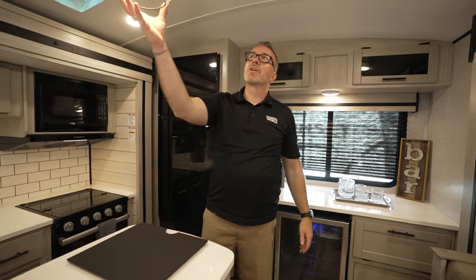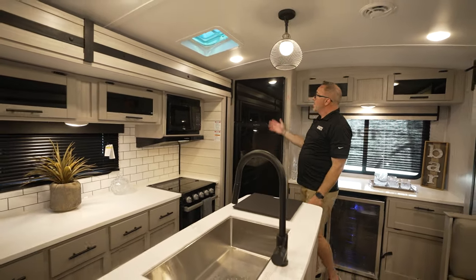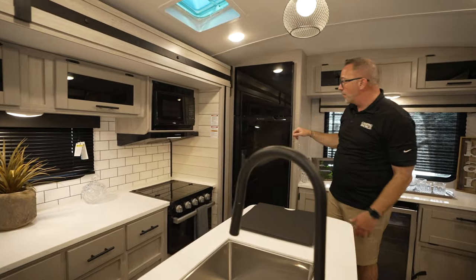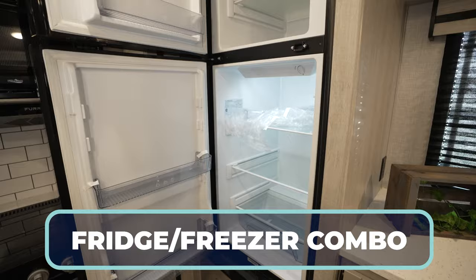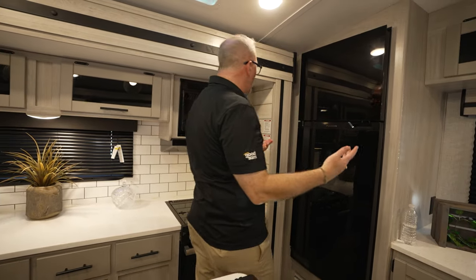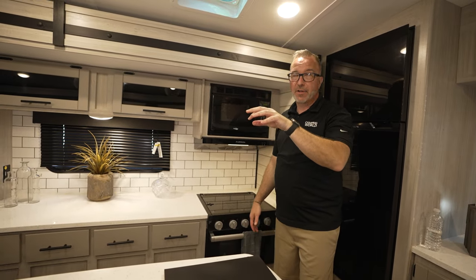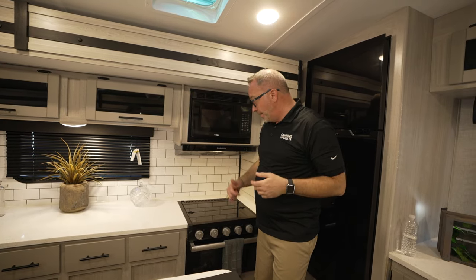Add that to the fact that we've got residential style sconces for our LED lights. That's really clean. Then you have the acrylic face on your 10.7 cubic foot 12 volt Furrion fridge freezer combo over here. So you can run this while going down the road, get to adjust the cool, cut it off if you want to, leave it on if you want to, because it's 12 volt. And you do have solar on this one with an inverter, so you can run that off the power of the sun too.